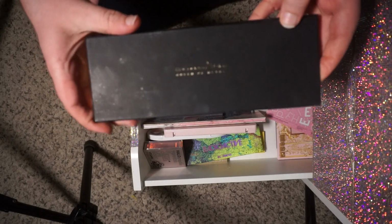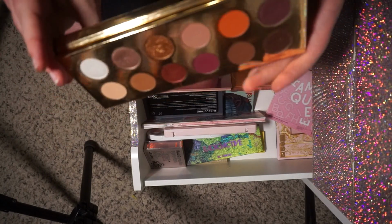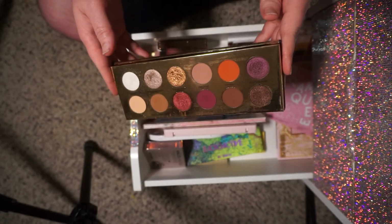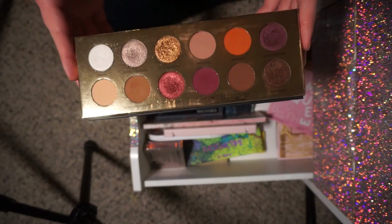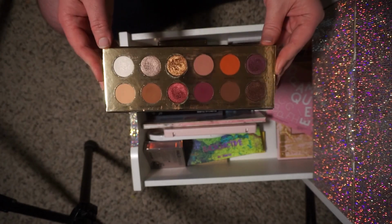This is the Colourpop Queen of Hearts palette. And there is no more divine palette than this one. I don't often use it though, which is a shame. This palette is so gorgeous. It performs so well, and I will never regret buying this.